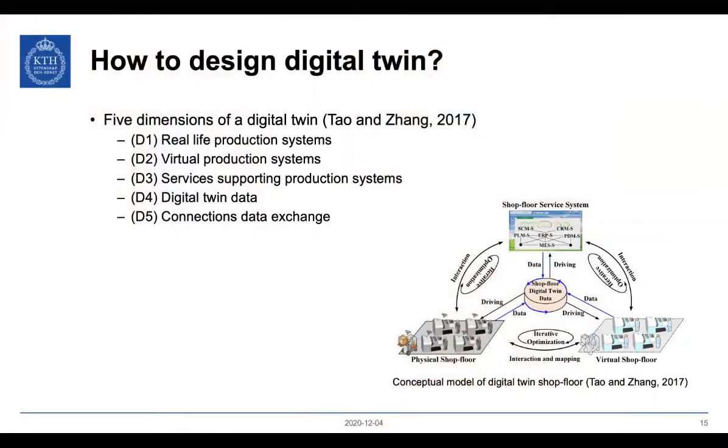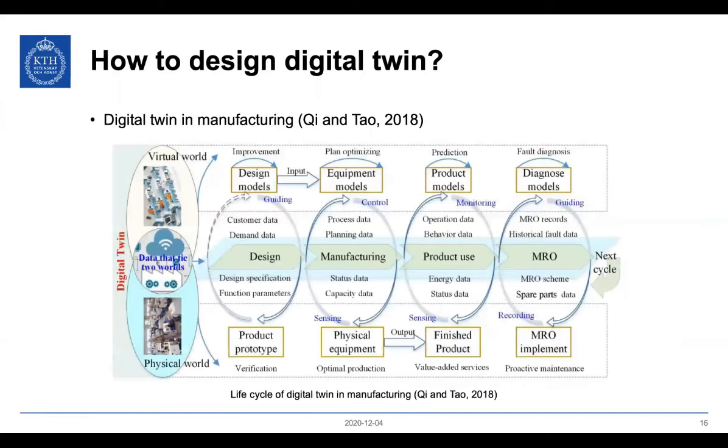Then how should we design the digital twin? To answer this question, we tried to find some literature about digital twins. From the literature, we found 5 key dimensions for digital twin for shop floor. It has physical part, virtual part, connection, data, and services. Also, there are some studies that address life cycle of digital twin in manufacturing. But still, we don't know how to design a sustainable digital twin for production logistics.